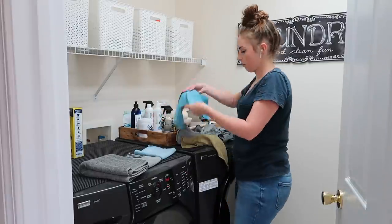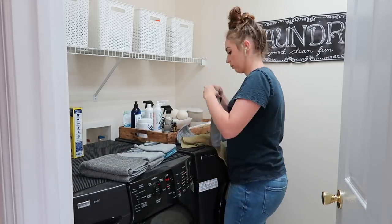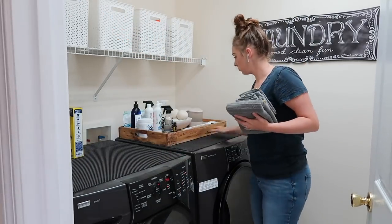Then I went into the laundry room and just tidied things up. I had a load of Norwex cloths that I needed to fold and put away. So I did that, and then I did the floor, because lint and things like that get floating around the laundry room a lot.